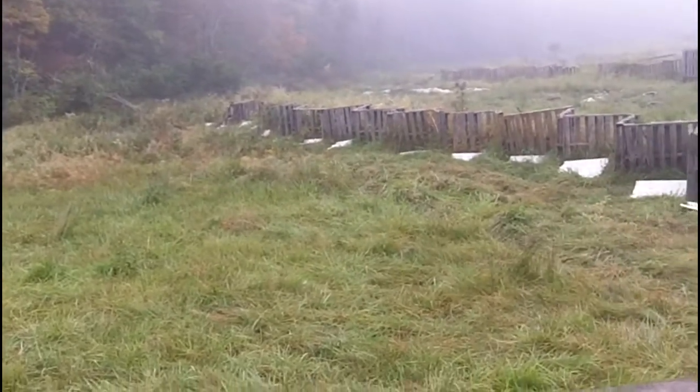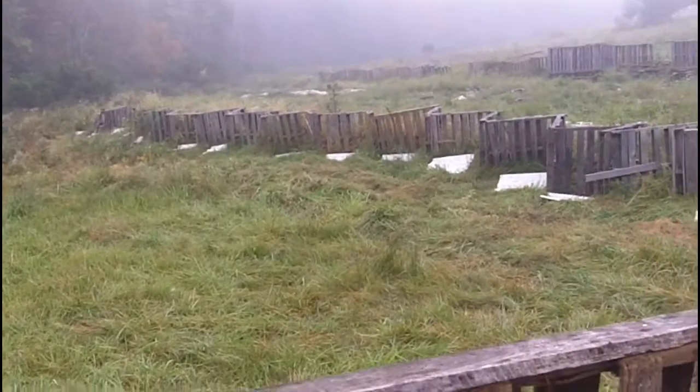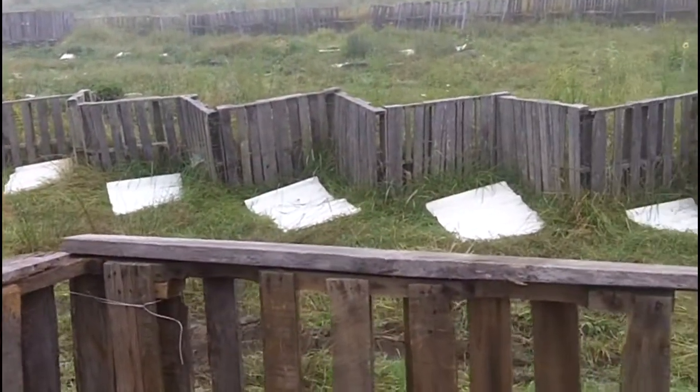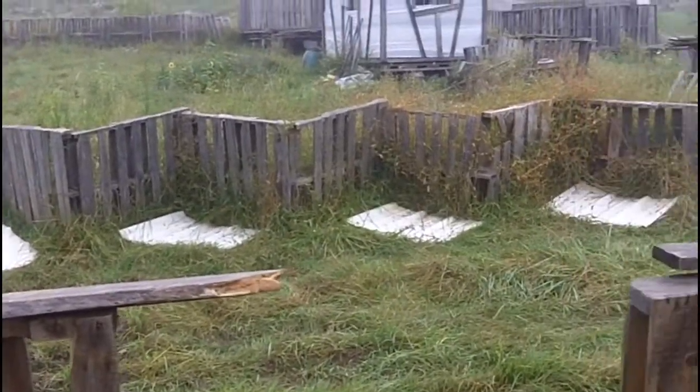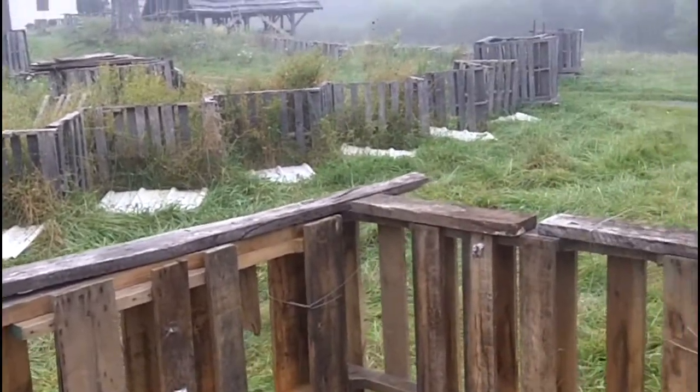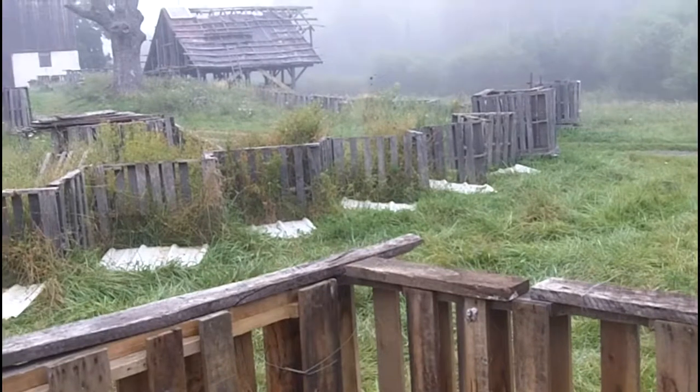This is the original fence that I made. I did it zigzag. I've since learned that there's a use for that. That's fine, but there's probably a better way to do it, which maybe I'll explain later.